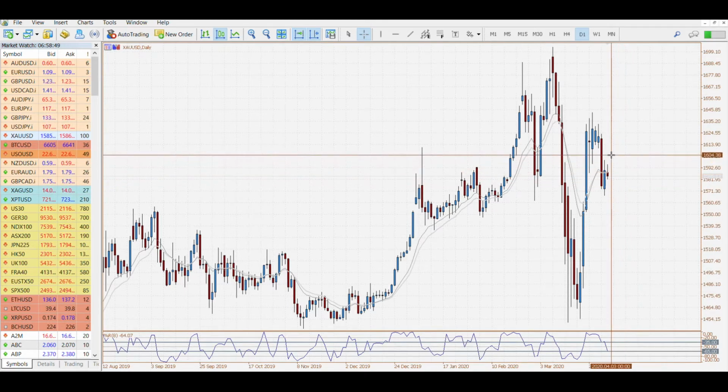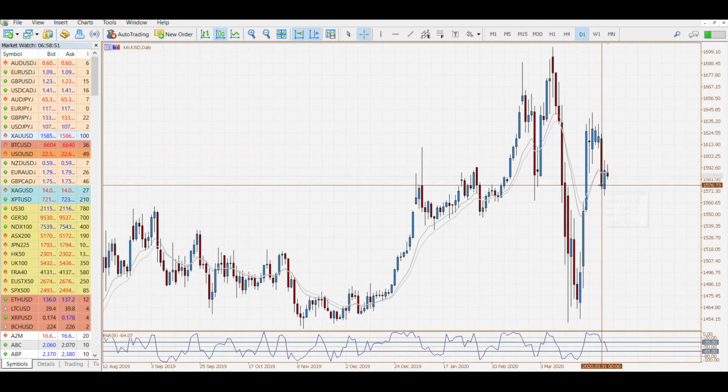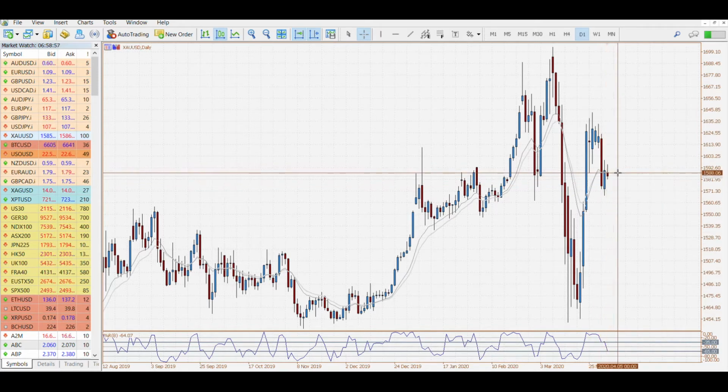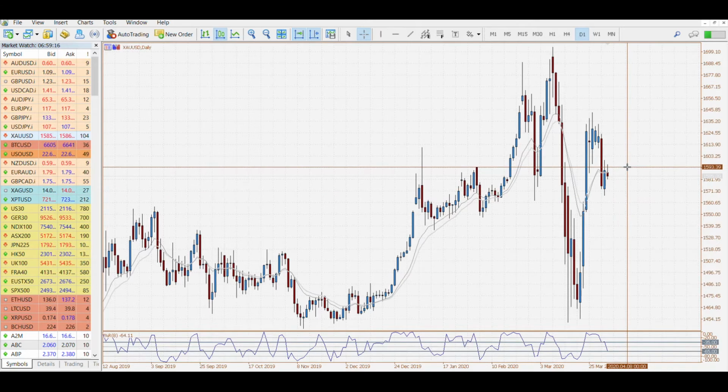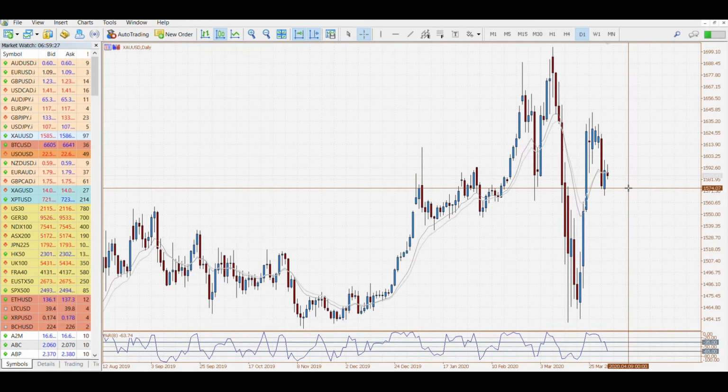But counteracting that is this current move down, which has thrown me out a little bit. And at the moment the MAs are quite directionless, so there's not really any momentum bias either. So it is a bit of a tricky one to gauge a good idea on at the moment. But the key points I'm looking at are this support down here, and this level just here at 1591 as a starting point.